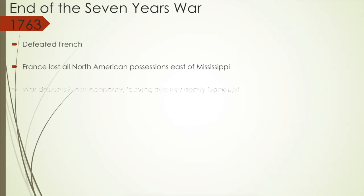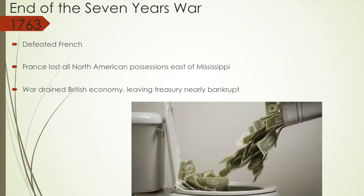Now, wars are expensive, so the 7 Years' War left the British economy in basically a crisis. The treasury was nearly bankrupt. In 1763, the government debt was 157% of GDP, and it didn't stop there. In 1821, it was 260% of GDP.